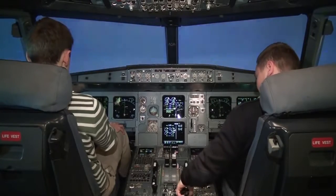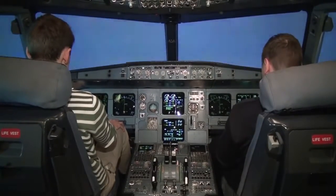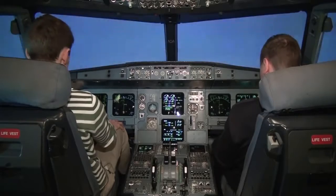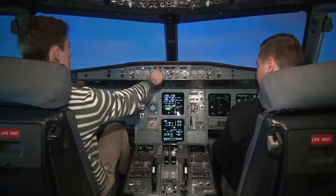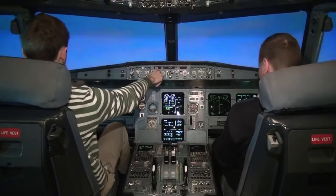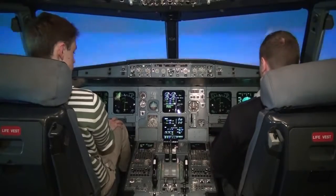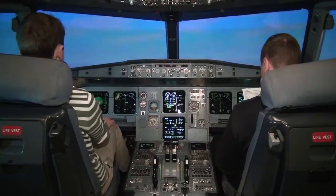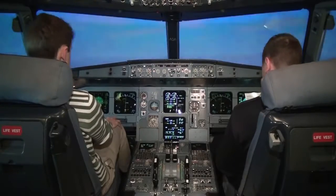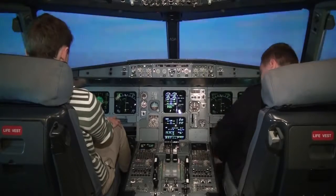Okay, flaps up. Flaps up and slats are up. Okay, speed 250. And we have left speed 250, check. Okay, after departure procedure and checklist. After departure checklist, landing gear up, no lights. Check. Flaps retracted. Packs on. Checklist completed.